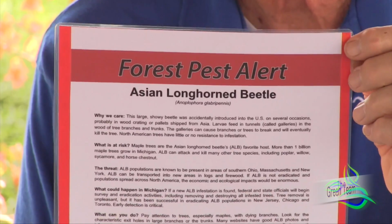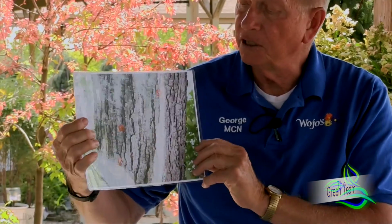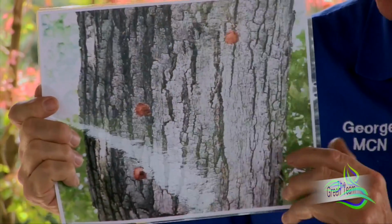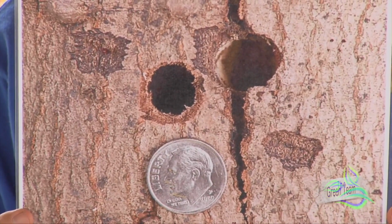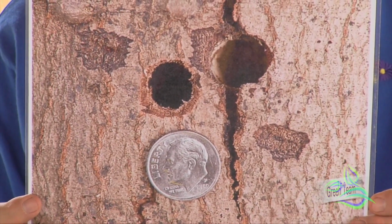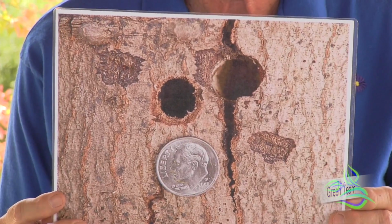There is a forest alert, pest alert, that the Michigan Department of Natural Resources has put out. In the fall of the year, the female makes an indentation in the bark of trees, and this is where she lays her eggs. After the eggs hatch, the larvae embed themselves within the tree, and after they mature in the springtime, they emerge and leave a fairly large hole. As you see, compared with a penny, this is a very, very large hole that the Asian longhorn beetle will leave when they emerge from the tree. And if you have this, you know that you have a major, major issue.